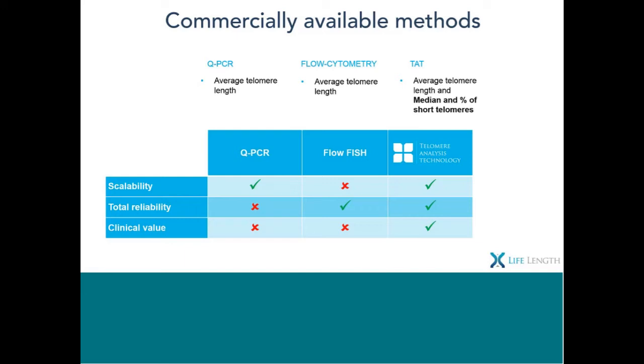That's kind of what happens with PCR. It's a test that just intrinsically lends itself to a high level of CV. It's very difficult to get this assay to be very reproducible. Whereas with our technology, we typically have CVs of 5% or less.